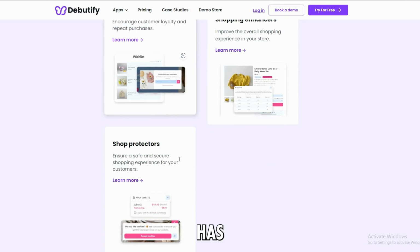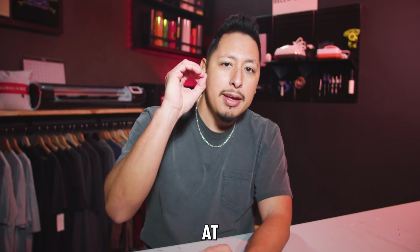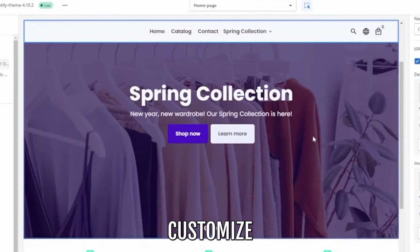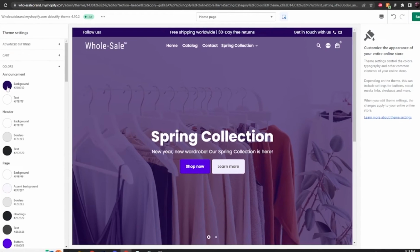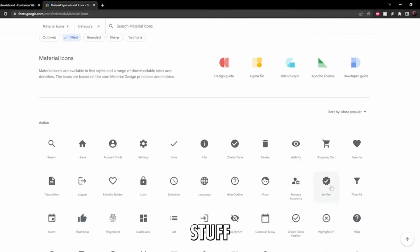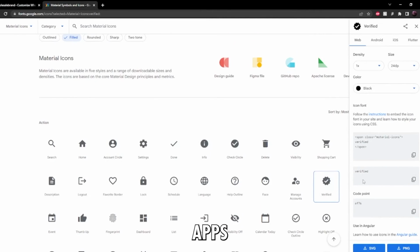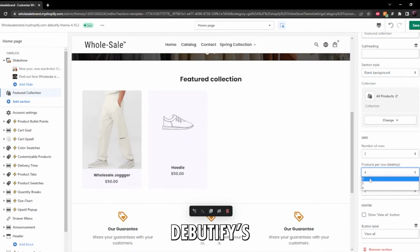And Debutify has put them all into this theme for a very low price, starting at $0, starting at free. And then from there, you could choose different options that you may need as you grow. Through this theme, you can customize it 100% to your brand's and business's needs and desires. You could change custom buttons, fonts, literally change out layouts, create landing pages, all kinds of stuff that you normally would have to pay other apps on Shopify in order to accomplish. You could do it directly through Debutify's custom theme.